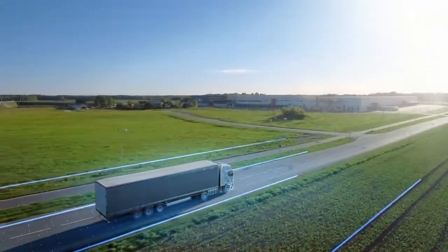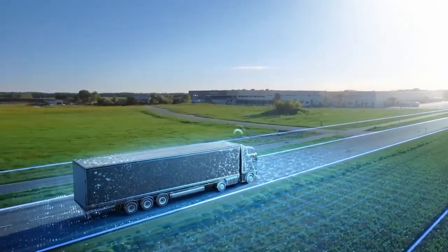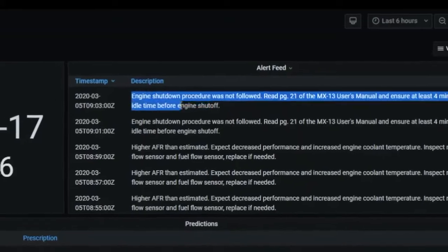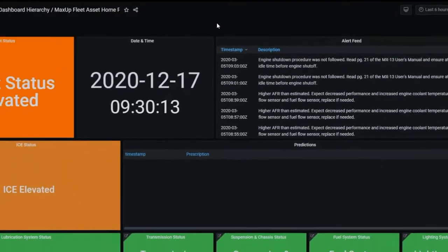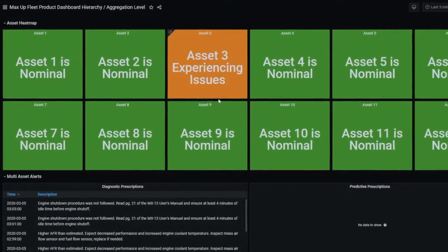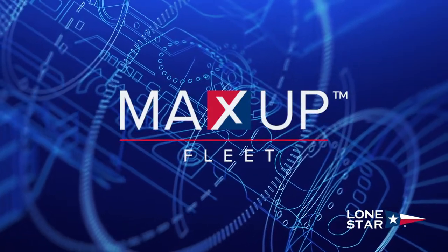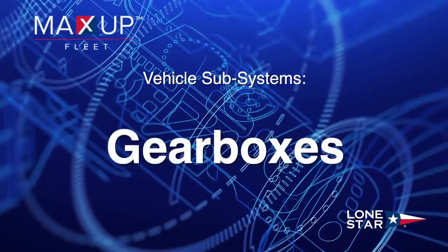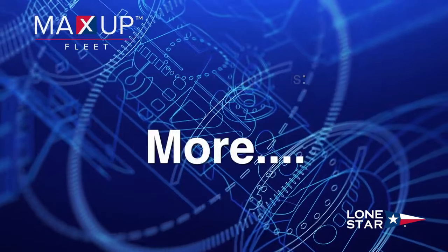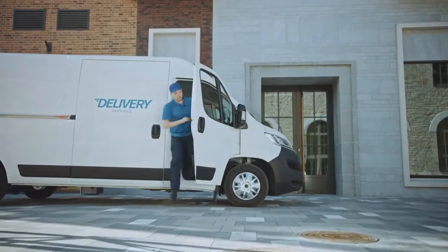MaxUp Fleet's vehicle CBM provides analytics to help fleet managers optimize the maintenance of vital assets by conducting real-time analysis on critical vehicle systems, predicting when and why components will fail to perform properly, and prescribing actions to prevent failures. MaxUp Fleet's CBM software provides these predictive and prescriptive analytics for vehicle subsystems such as engines, tires, gearboxes, cooling, lubrication, and numerous other vehicle systems. This results in lower maintenance costs, increased asset availability, and overall fleet reliability.